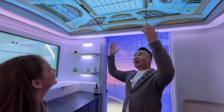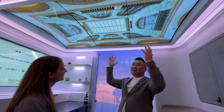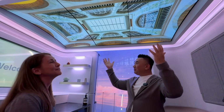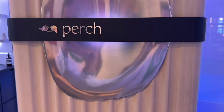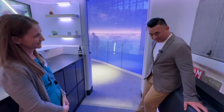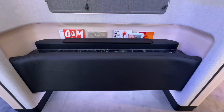I love this stuff, and I'm really hoping airlines will actually use this. This is a beautiful screen. You could display the menu, you could display the flight information. Absolutely. Duty-free, anything, right? You got it. And here I know your name, Perch, is because people can lean on it and perch on it. It's very comfortable actually doing this.